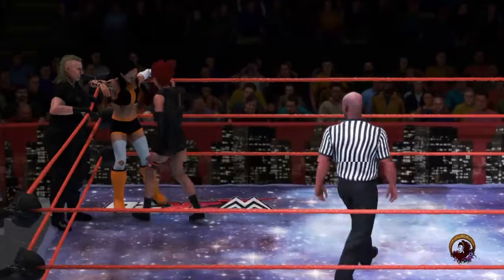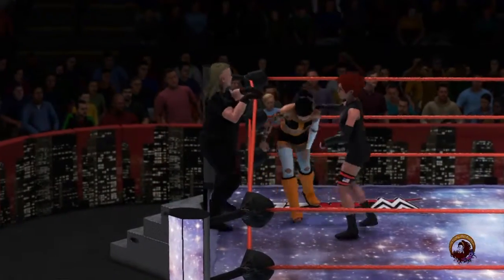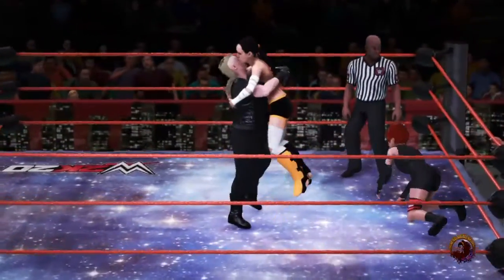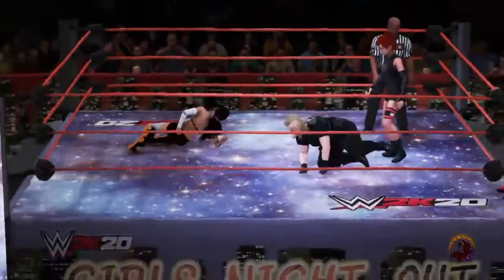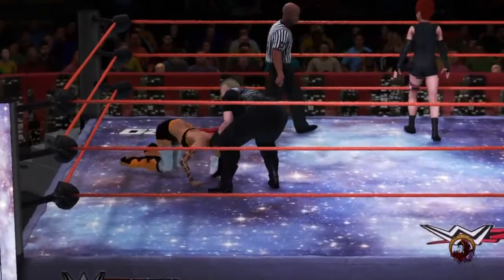In a tag team contest, a superstar and partner lock up against another duo. Unless there's a special stipulation added to the match, the traditional rules of a singles match apply in terms of winning the match via pinfall, submission, countout, or disqualification.